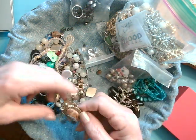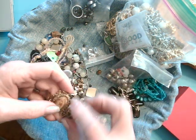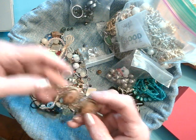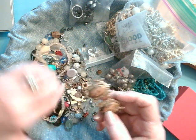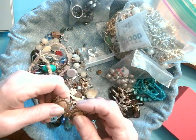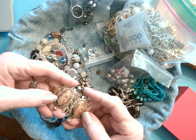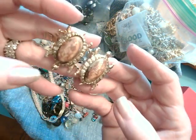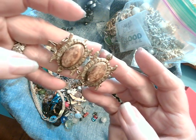There's a lot of little bitty stuff. So here is a piece of broken turtle. This was a turtle bracelet that broke. The turtle actually is kind of interesting. The stones are not cold. They're kind of pretty. I'll do something with that.